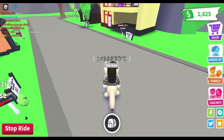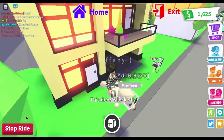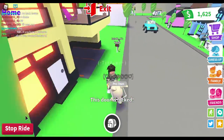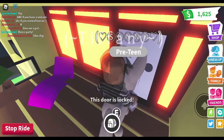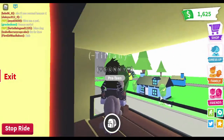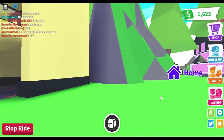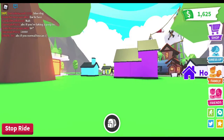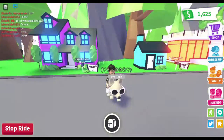Let's rate this yellow house. Maybe it's like a yellow aesthetic theme. The door's locked. Wow, what a great service, girl. Gal, you could have been on YouTube. You could have been famous. I'm joking. Anyways. Let's rate a different house.